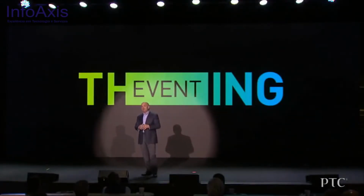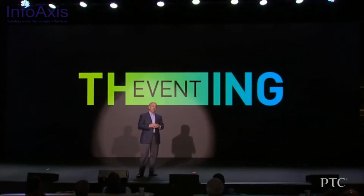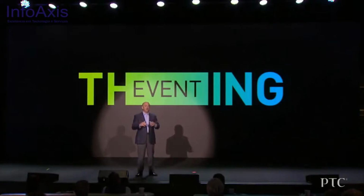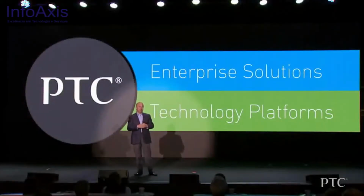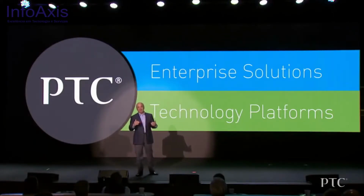And while service may be a great place to start, we know it's just the tip of the iceberg. At PTC, with this vision and the investment we've put behind it, we are completely transforming our business. First, we've established a new high-growth business unit focused on delivering innovative technology platforms, including Thingworx and Vuforia, that enable individuals to connect to things, to analyze the data coming from them, to develop powerful applications, and to build these incredible new experiences that change the way that humans interact with things.